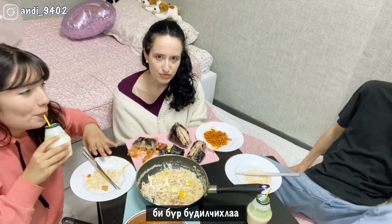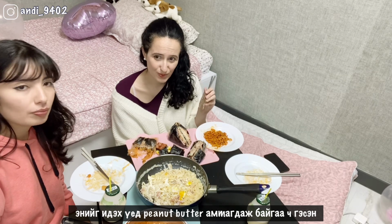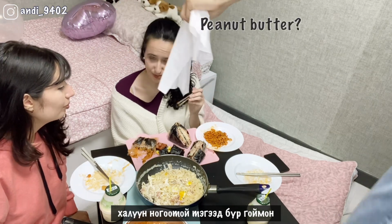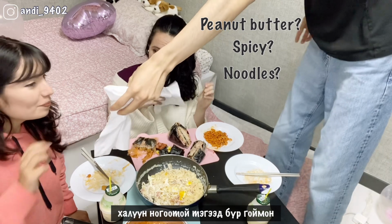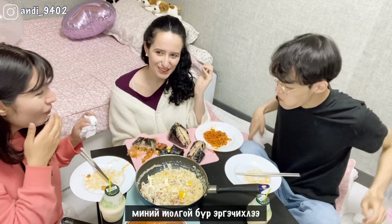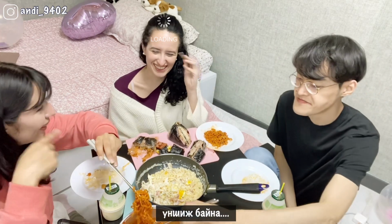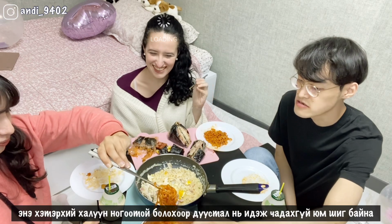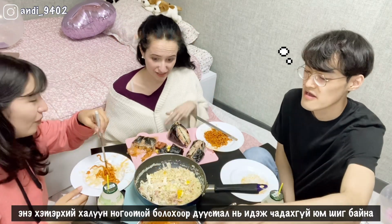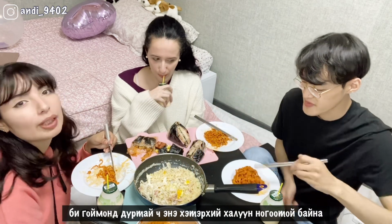I'm so confused. Why? Because when I'm eating this, it's peanut butter, but it's spicy. But this is noodles, so your brain cannot identify. My brain is so confused right now. Like loading. What is this? I know it's too spicy. I cannot finish this. I love noodles, but it's spicy.